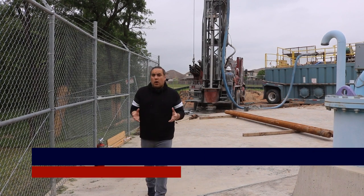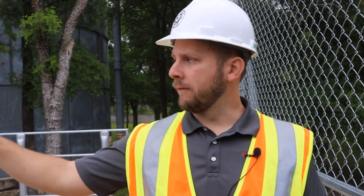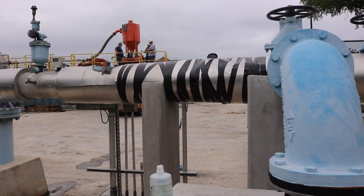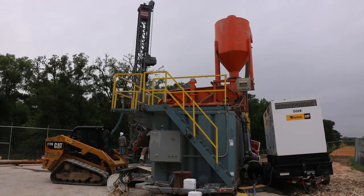The ASR pilot well will be completed in different phases. Drilling will be finished in May. The overall project will take about a year. Once everything is completed with the site and we have all the piping completed from well 5 over to the new ASR well and the pump installed, then the sampling process, sort of the injection process, will begin.